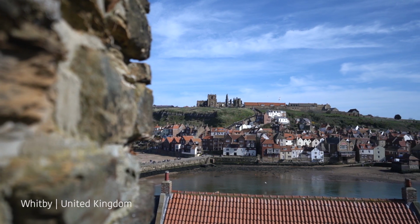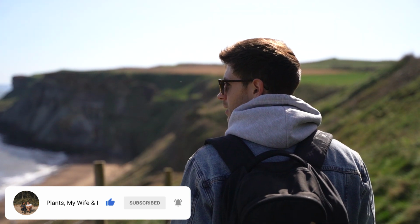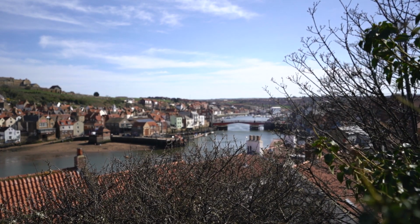Good morning. Welcome to Whitby. Although we've visited Whitby plenty of times before, we've never actually made the most of it. So today we're going to try and take in as many sights as possible, find some tasty food and enjoy what this lovely coastal town has to offer.